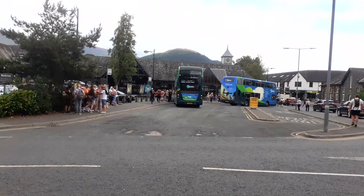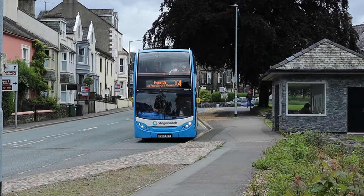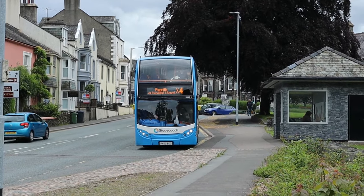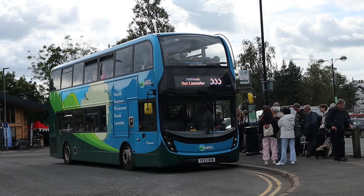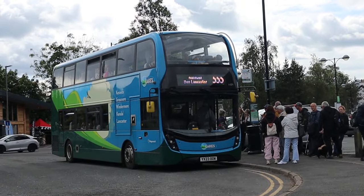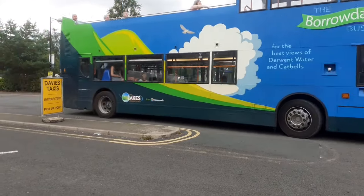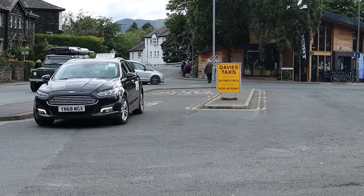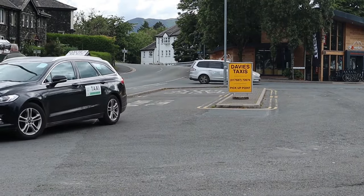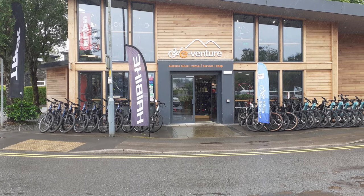The main bus station is beside Booths Supermarket, close to the centre of town. There is an hourly service from here to Penrith, Cockermouth and Workington. There is also a good service to the South Lakes. The Borrowdale Valley is served by a regular open-top service, whilst there are also buses to Buttermere and Crummock Water. Taxis are also available from a taxi rank opposite the bus station. If you prefer to get around on two wheels, bike hire is also available.